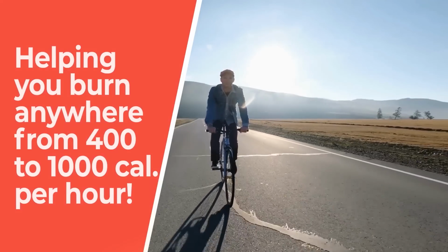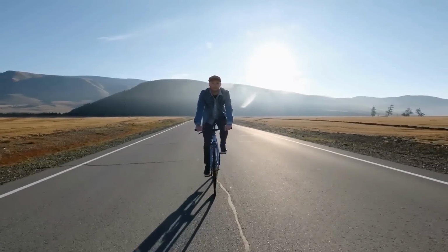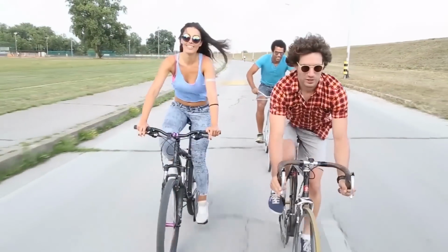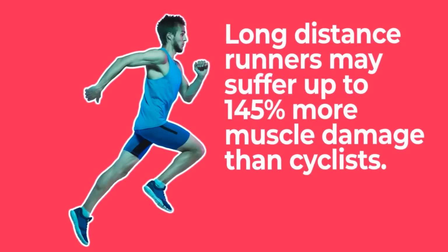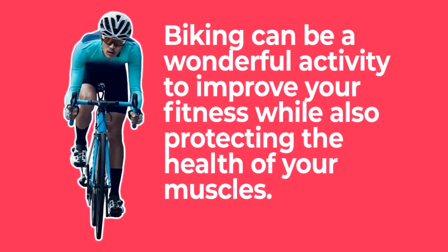But it will take the stress off of your joints, especially your knees, so you won't have to worry about the same long-term damage that you may experience with jogging. But cycling isn't just a better option for your joints. Studies have shown that long-distance runners may suffer up to 145% more muscle damage than cyclists. So biking can be a wonderful activity to improve your fitness while also protecting the health of your muscles.